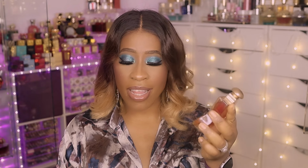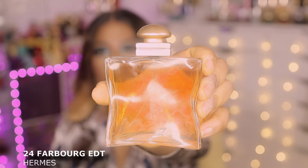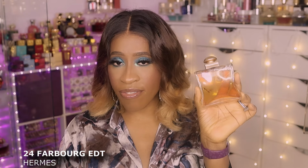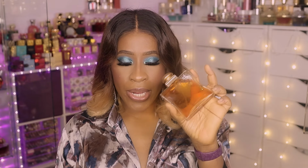Now this is an oldie but a goodie. This fragrance has been out for quite a bit. I think since 1995. So this is a great staple that has been in my mom's life, in my life, and probably my kids' life. This is Hermes 24 Faubourg. Now this is very heavy on the florals, the white florals specifically. It has a little bit of vanilla. It is a little bit woody, a little bit of citrus in there, slightly sweet, very ambery. It has sandalwood in there. It has some hyacinth for the florals, a little bit of iris, I believe, in there.